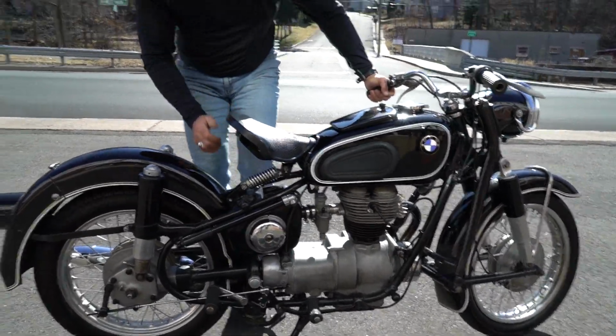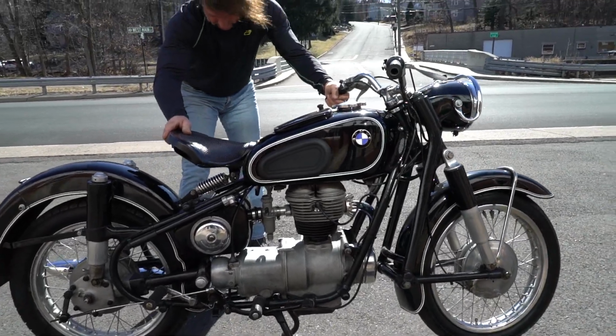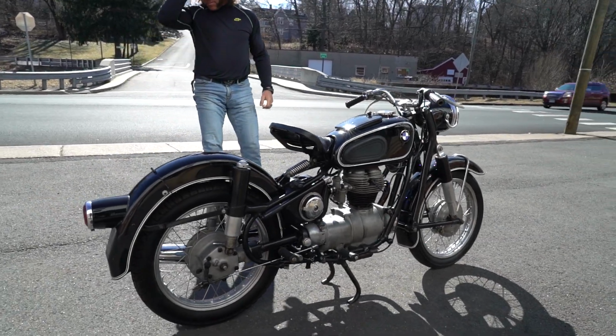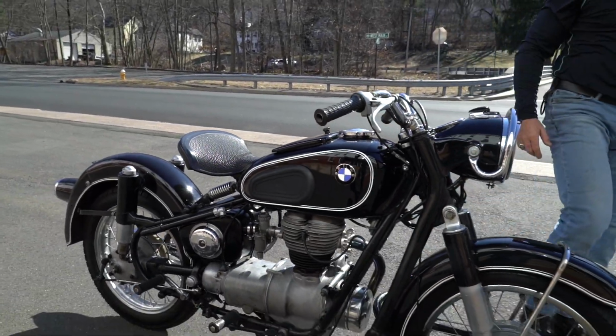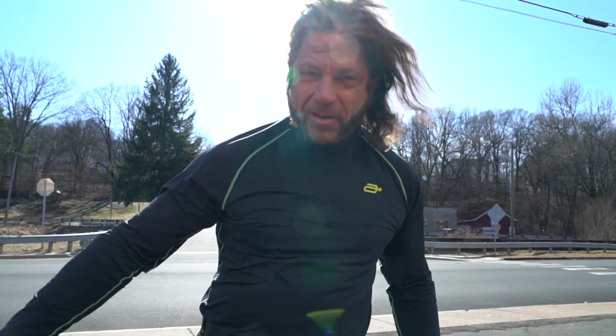Yeah, put your foot just on the back. There you go. Easy to put on the center stand with the correct technique. Frame is original, has not been cut or modified. What a cool piece. Other than what I've stated, I don't know too much about the history on this bike, so what do you have here, Pops?